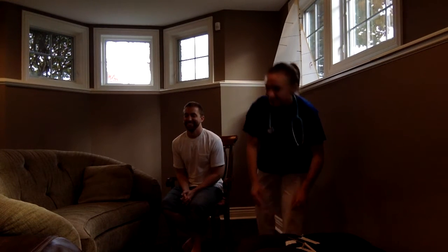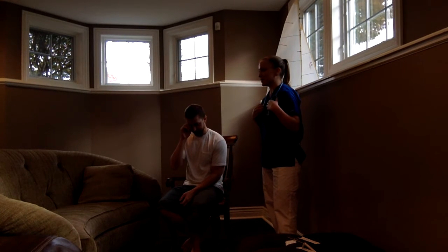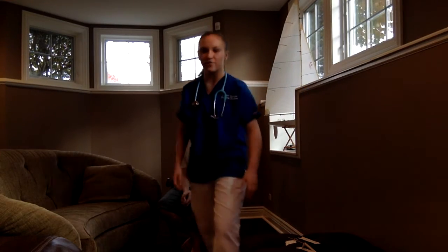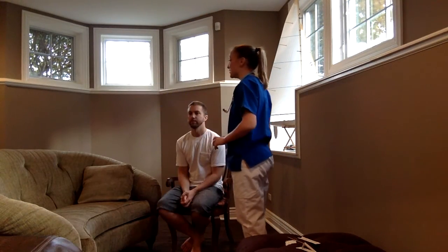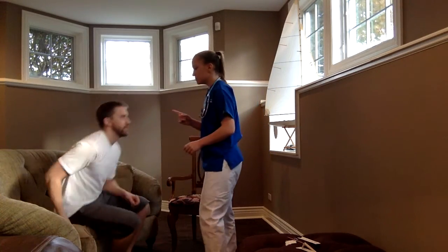So after I did his sharp versus dull test throughout his entire body, I can tell that he has sensation. So I'm going to check his cerebellum function. Sorry, the lighting's a little bad, so I'm going to try and fix that. So now with the cerebellum function test, I'm going to do the finger to nose. Oh, is that better? Okay.